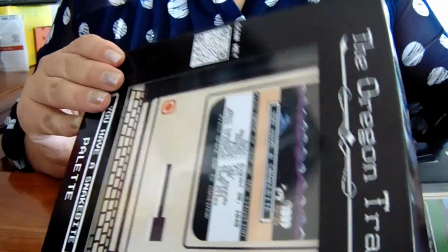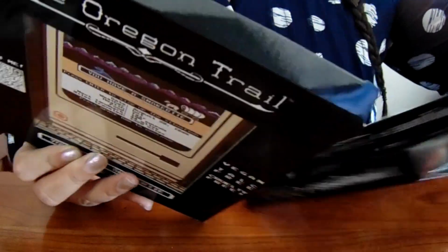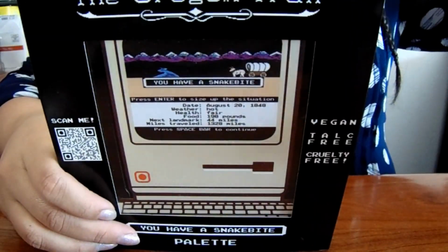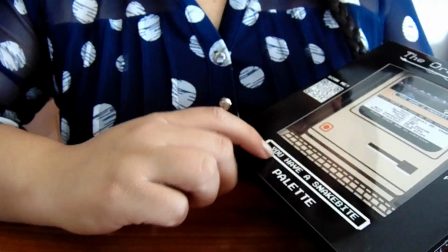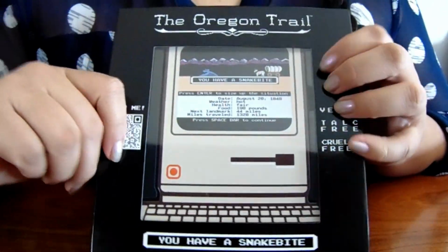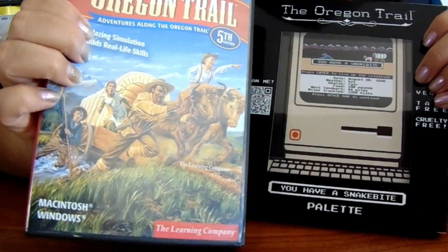I believe I started off with, I want to say it was this one. Let's see, right? This is the first one that I tried. And this one is You Have a Snakebite. Now I love this game. I love Organ Trail. I actually have, let's see, pull this out. I still play Organ Trail, y'all.